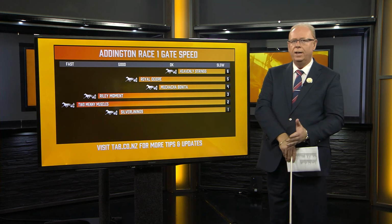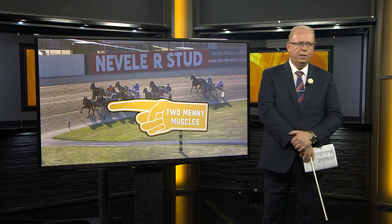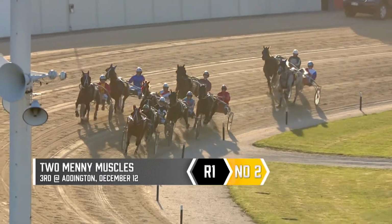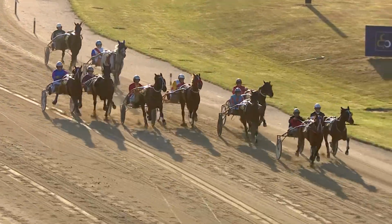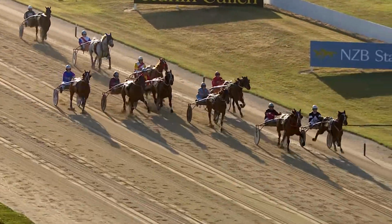Let's go and have a look at the video from Too Many Muscles' last start. As we bring in the giant hand, you'll see it here in front with Blair Orange aboard. I was slightly disappointed in this run because I thought she may have fought on a little bit better, but it was two races in the space of about 12 days. You can see on the inside, Lady Loins gets up on her inside and grabs her late. I thought it was an encouraging run.